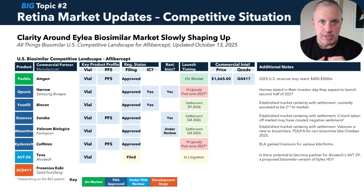Pavblu does not have interchangeability, nor does Amgen have another ranibizumab or another retina product, in this case a ranibizumab biosimilar, in its portfolio. All right. We'll come back to whether or not either of those things are important as we go through the list. You can see here the dark blue squares on the left. These are all products that have been approved, yet none of them are on the marketplace.